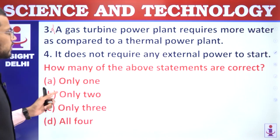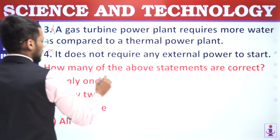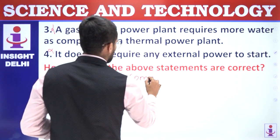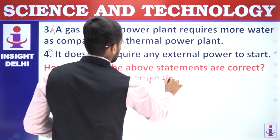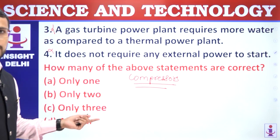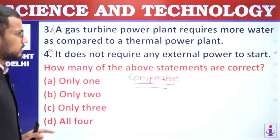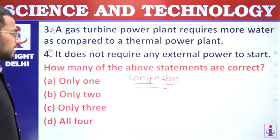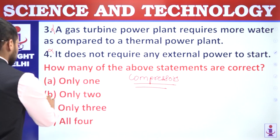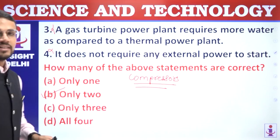Fourth, it does not require any external power to start. This is also incorrect. Why? Because these gas-based power plants, they use compressors. And for the operationalization of these compressors, we need external power to start. And that's why the fourth statement is also incorrect. How many statements are correct? So only first two statements are correct, third and fourth statements are incorrect, and that's why answer is B, only 2. Question number 80, answer is B.